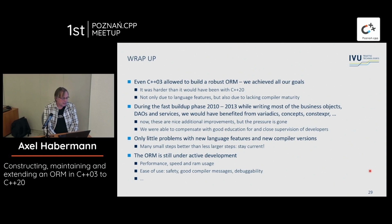And last but not least, the object-relational mapper is still under active development. We still care a lot about performance, speed, RAM usage, ease of use, safety, good compiler messages, debuggability. There's something we can improve, and we will improve upon it.